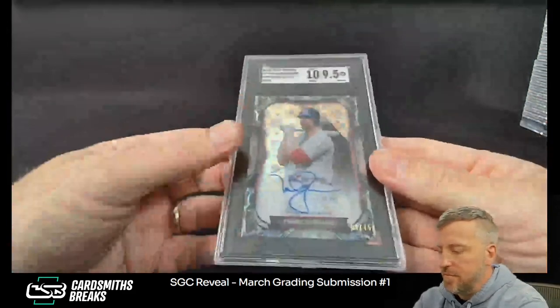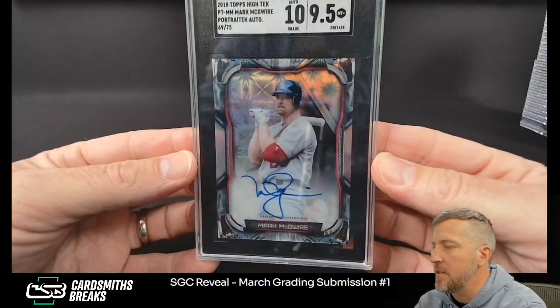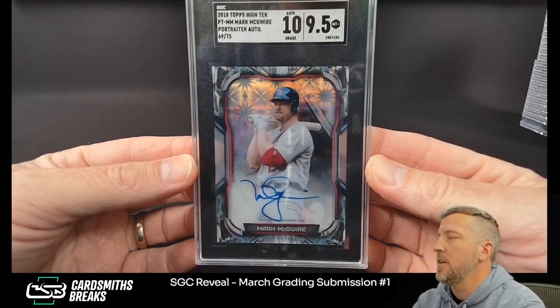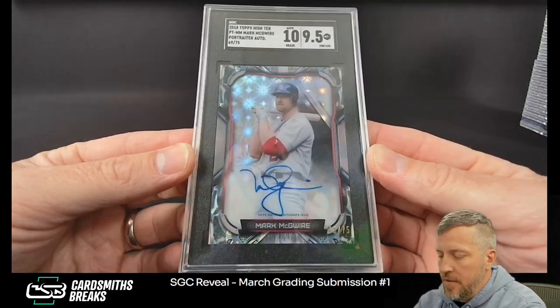Here's a big one. Mark McGwire, 2018 Topps High Tech. Man, I missed the high tech days. Numbered to 75. Portra Tech Auto. 9.5 with a 10 auto. Tripping over my tech words. That's awesome.